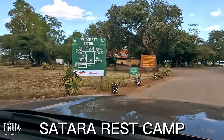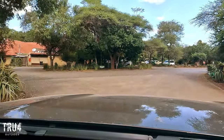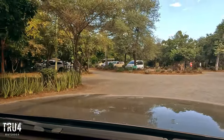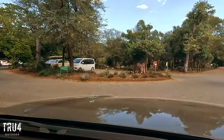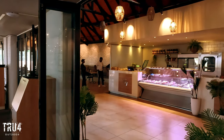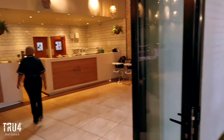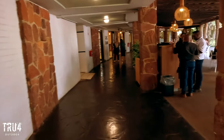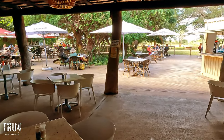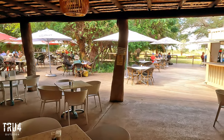It is always a good feeling to arrive at a new rest camp. In this case, Satara, which is close to Sukuza. What a nice campsite this was. It is situated roughly in the middle of the park, and arriving you can see that they have spent a lot of time and effort to cater for their guests. A cattle barn with a nice seating area and a stunning shop fully stocked for all your needs.